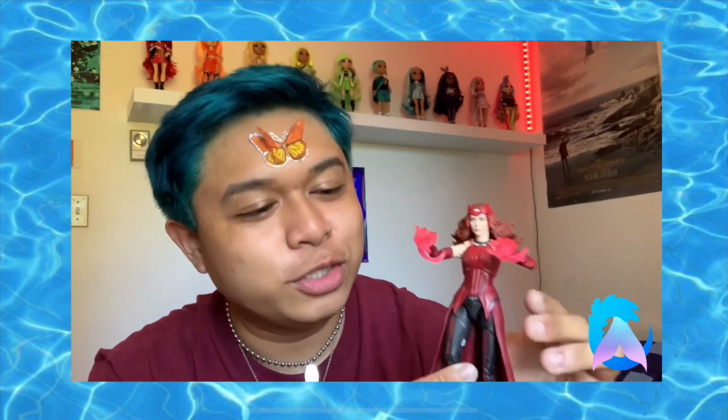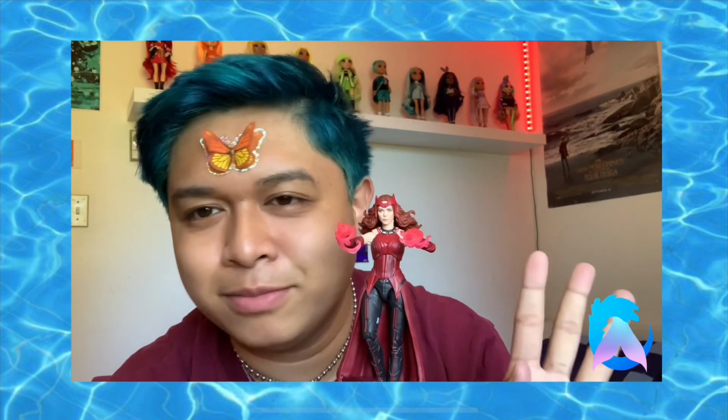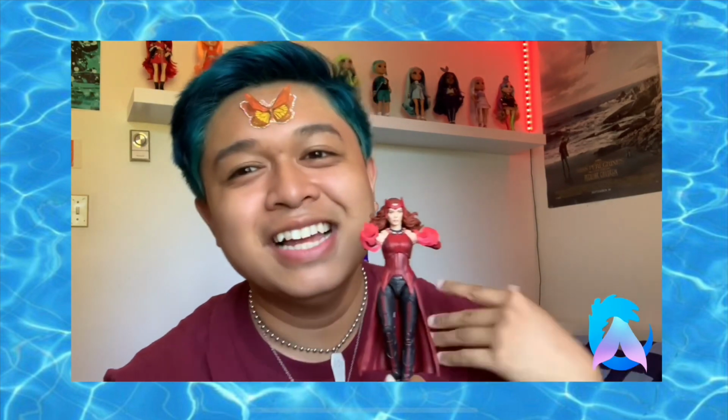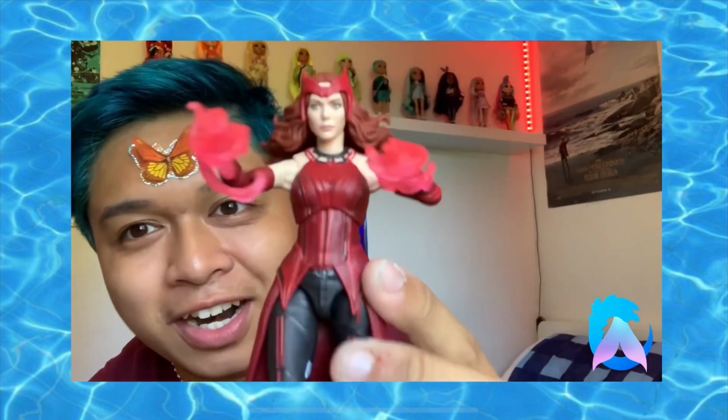So as a Scarlet Witch fan, I do rank her as one of my top Scarlet Witch pieces, aside from the doll, which of course, it's a doll. And for me, as a doll collector, I really appreciated the doll. So after the doll, I think we're going straight to here, because look at her. Look at her, just for the accuracy.